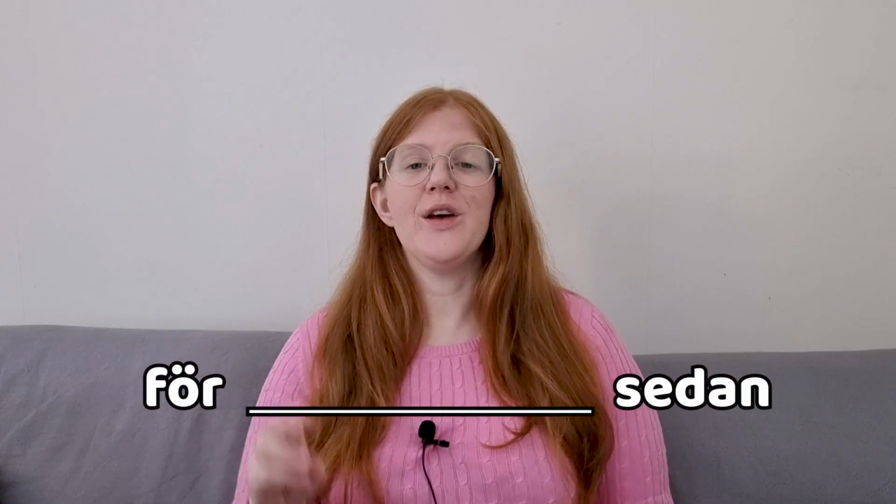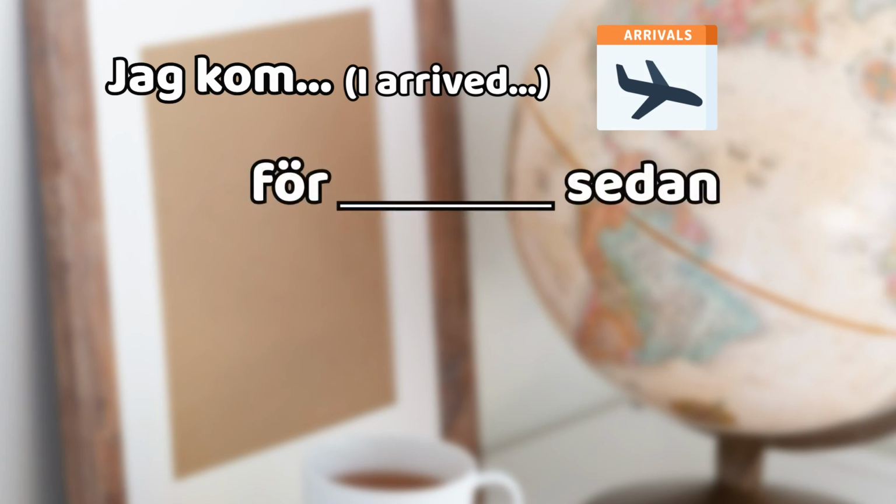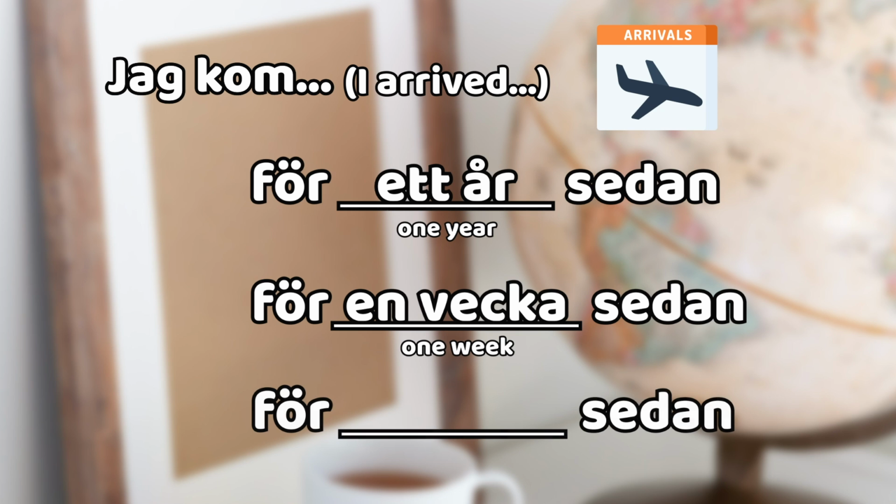So remember, they need to go together. You just put the time frame in between. Like in this example, we said för 6 månader sedan. But you can also use other alternatives. For example, jag kom för 1 år sedan. Or, jag kom för 1 vecka sedan. Or, jag kom för 1 dag sedan.